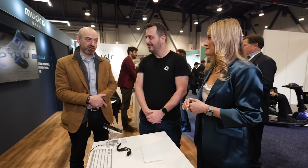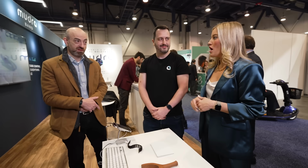So it is for sale. How much is it? $349. There is a show special. But you have to be at the show to scan that QR code. Well, guess who's at the show? I'm at the show.